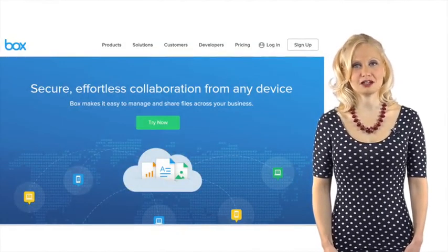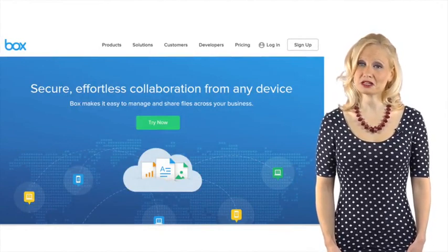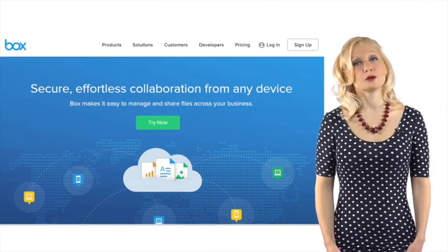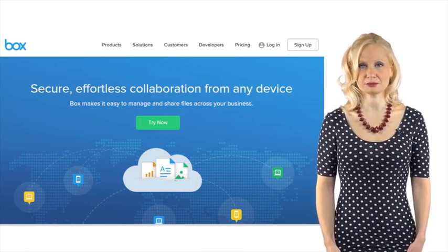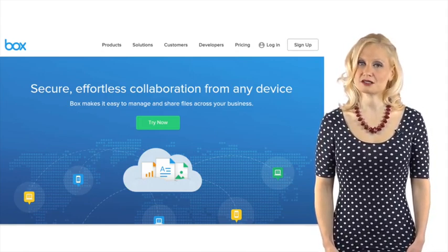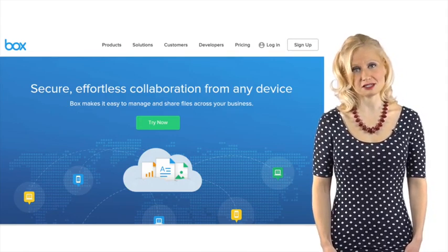Box is an online file sharing and collaboration service for businesses. Box lets multiple people across a company or across the world work on documents at the same time and store them in a safe place that is accessible to anyone. A good reason to highlight Box in this course is that Box's entire interface is based on relational database concepts.